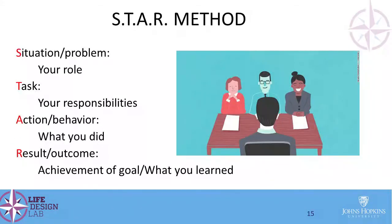The STAR method is a way of answering questions that provides interviewers with clear, concrete, and concise answers. Using this technique gets to the heart of the personal contributions a candidate made in their work experiences and results associated with their contributions. This is a great method for answering behavioral interview questions. STAR is an acronym for situation, task, action, and result. We'll go into each one in greater detail.